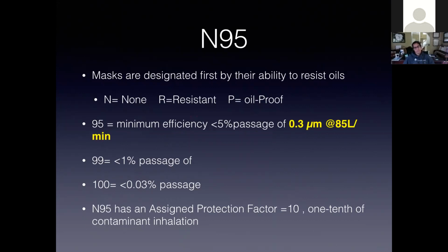The 95 refers to the minimum efficiency, meaning less than 5% passage of particles that are 0.3 microns at a rate of 85 liters per minute. So that's what the 95 means. That's not very reassuring. Well, a 99 means there's less than 1% passage of those. So if you had an N99, it would be that. And if you had an N100, it's not 100%. It's less than 0.03%. So close.